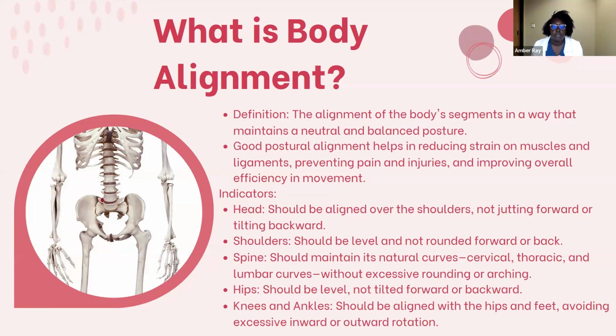And the way that I like to think about this, we're not just bones. We are bones that have muscles and ligaments attaching to those. We're holding in organs. We're covered by skin. So there's a lot of things. The bone is the structure, but depending on what's going on with our muscle will determine how our alignment is. And so there are some good indicators for alignment that I've written down there.